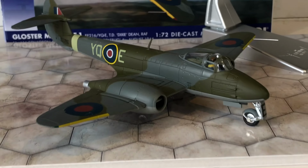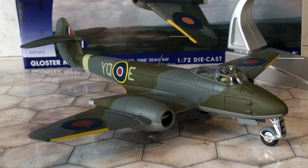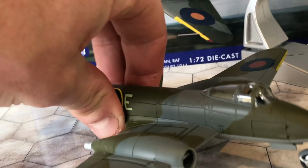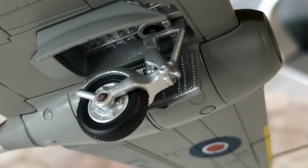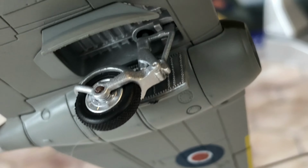But this new mould Meteor, I've got the white one as well, which I'll try and take some pictures of when I can get a chance. Really, really nice detailing. If I can pick it up. One thing that always surprised me about the Meteor is how low the wheels are to the floor. And I don't know if you can see, but the inside of the gear doors there has got the riveting. It's really difficult to get focused, but there's some real nice detail there.